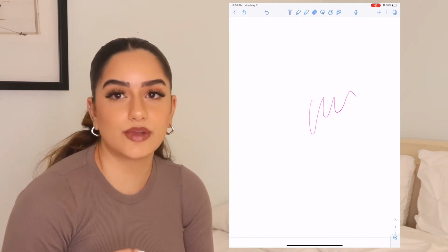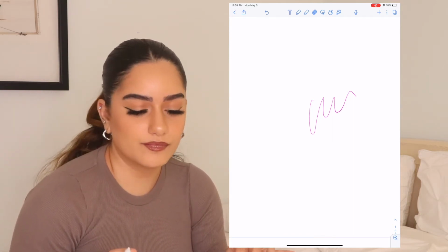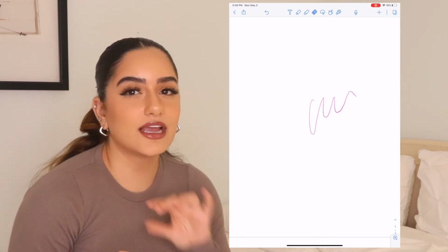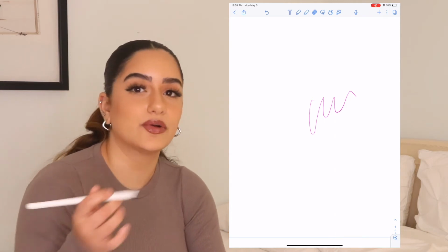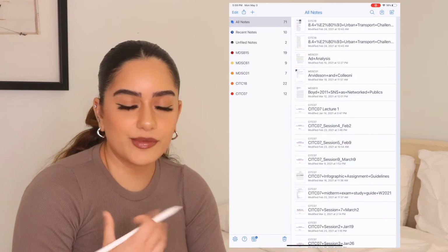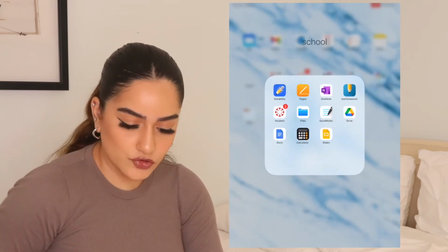So this is a really good way to take notes. You're used to handwriting notes, and you get an iPad, this is a really good way to stay in that habit. I feel like I did retain a lot more information handwriting, well, not handwriting, but writing on the iPad. I feel like it's a lot better than typing for me. I just retain the information more. So that's a really good strategy to use.